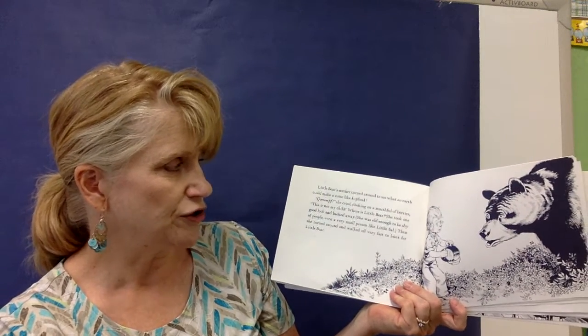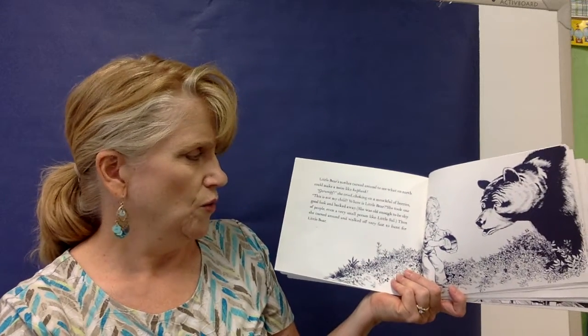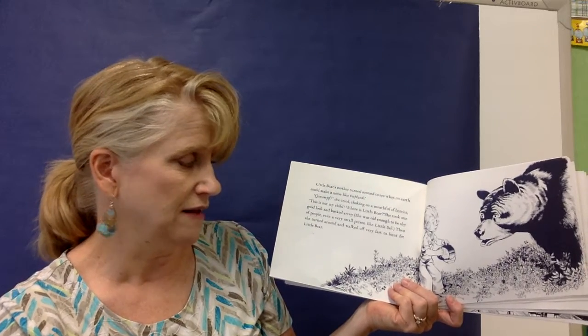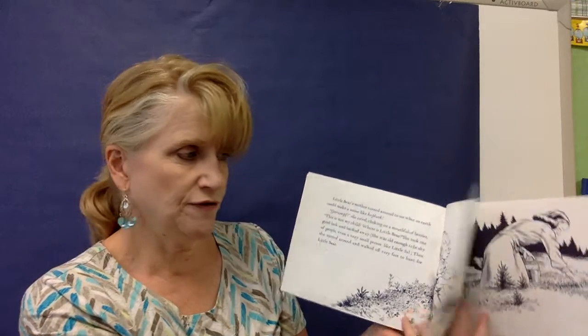What do you think's going to happen when she hears that noise? Little Bear's mother turned around to see what on earth could make a noise like kaplunk. "Grumph!" she cried, choking on a mouthful of berries. "This is not my child. Where is Little Bear?" She took one good look and backed away. She was old enough to be shy of people, even a very small person like little Sal. Then she turned around and walked off very fast to hunt for Little Bear.